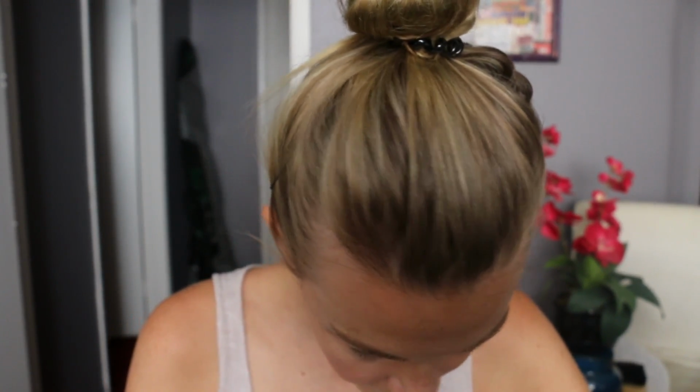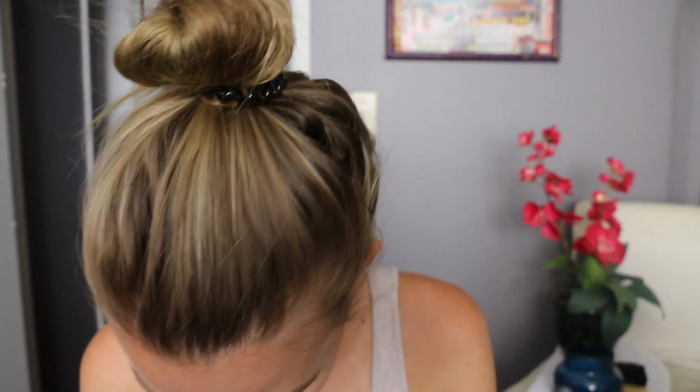This stuff I have, if I can find it. This is Marc Jacobs Brow Tamer Grooming Gel. It just sets your eyebrows basically with clear, light gel that holds them in place. I love this stuff, actually. I didn't think I'd really care for it, but I like it a lot.